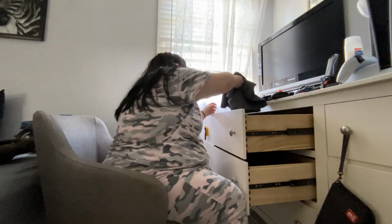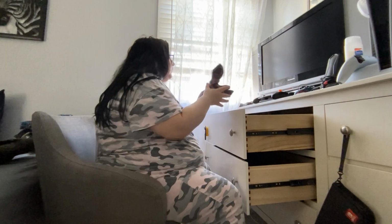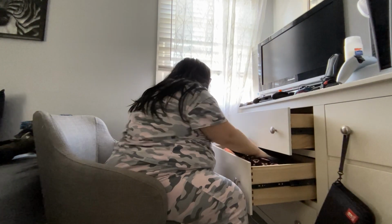Pants. Okay. Oh, my mom. I'm gonna give those to my mom. I'm gonna get rid of those. Keep these. I'm gonna keep these in this drawer. But these are to go to the bottom drawer.